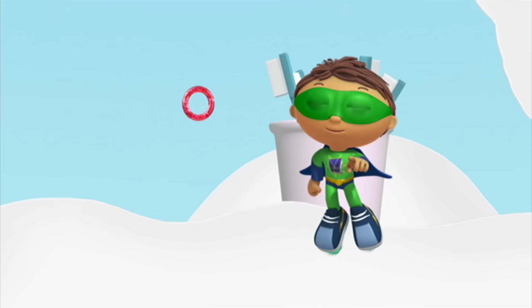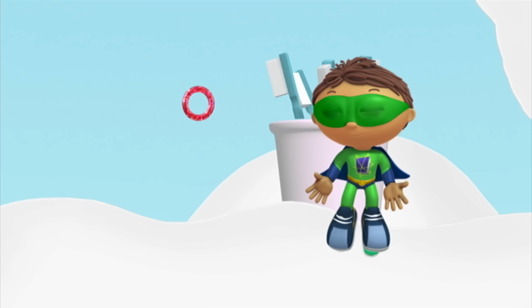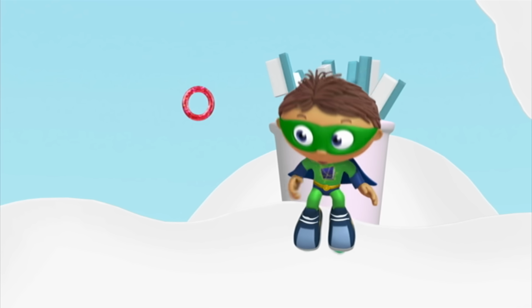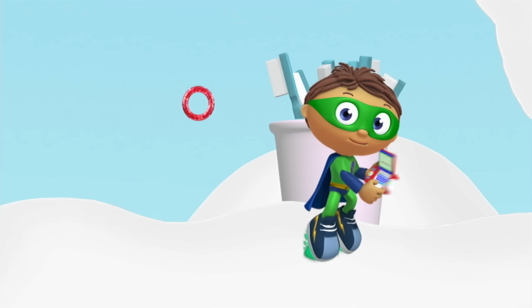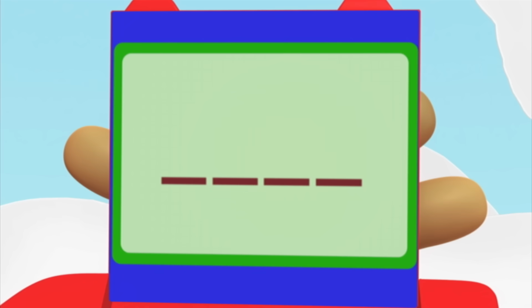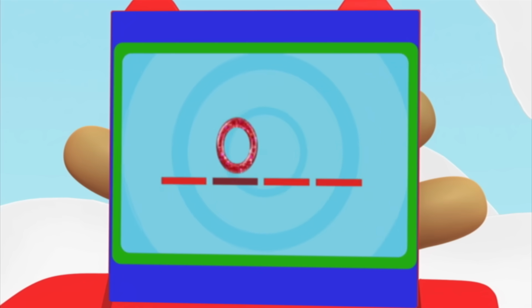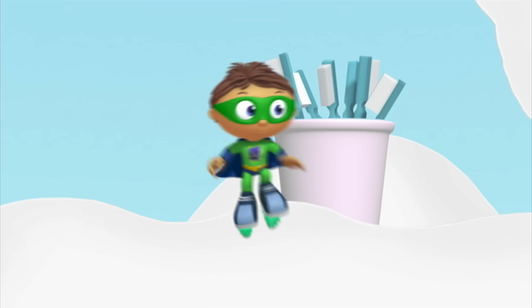You see a super letter? Which letter did you find? Oh yeah. Let's put it in our super duper computer! Three more super letters, and then we'll get our super story answer. Super duper!